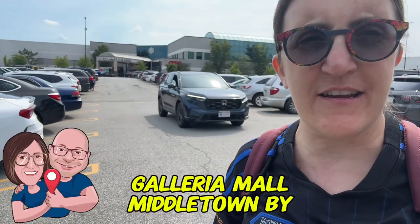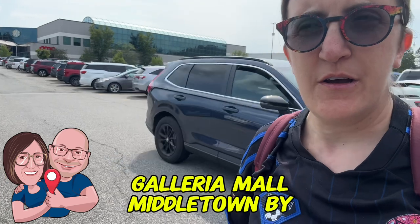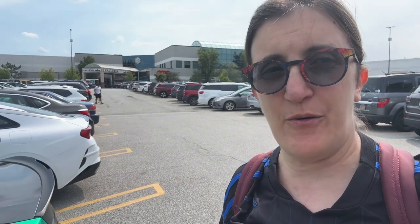Back at it again, Galleria Mall, Middletown, New York. We are going to see what we can find for our upcoming adventures. Let's go. The first store, JCPenney, was a bust. It wanted $50 for shorts. It wanted $80 for shorts. They had discounted swimwear, but we're not looking for swimwear. We're looking for shorts. So we're going to keep walking the mall and see what we find next.